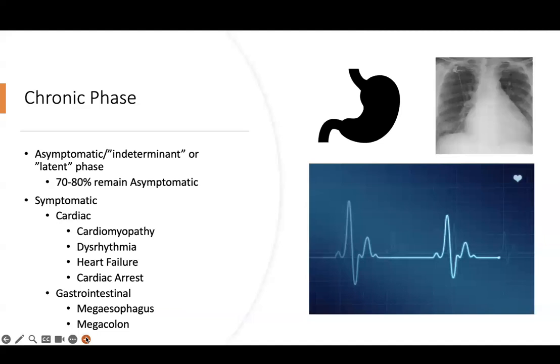If they do become symptomatic, many have cardiac manifestations, such as cardiomyopathy. That's a Chagas dilated cardiomyopathy in the X-ray from my colleague Norm Beatty's work. Patients also may have dysrhythmias, heart failures, and cardiac arrest. In the GI system, we may see megaesophagus or megacolon. All of this occurs because the parasite invades directly into the cardiac muscle and the GI myenteric complex, directly causing fibrosis and cell destruction.